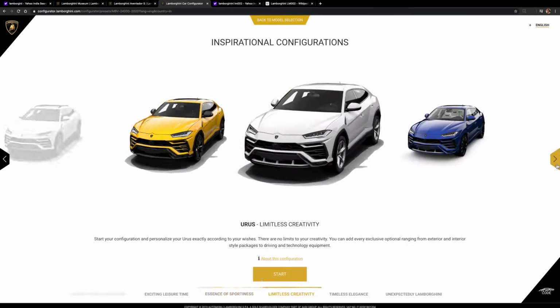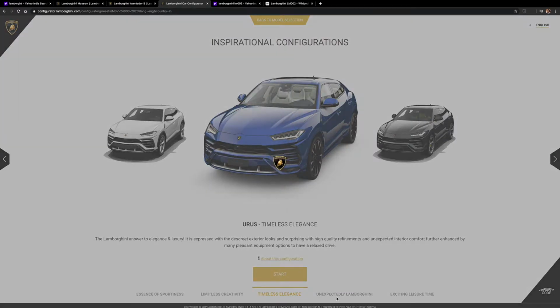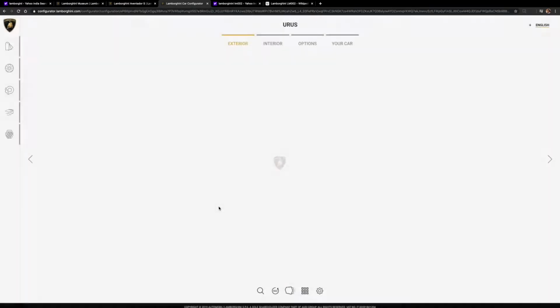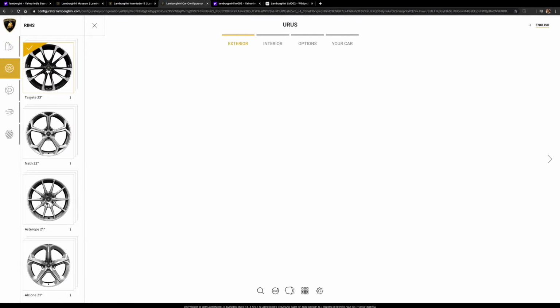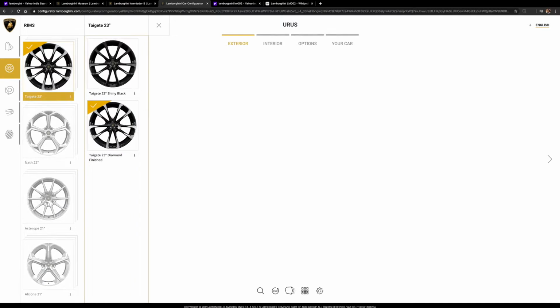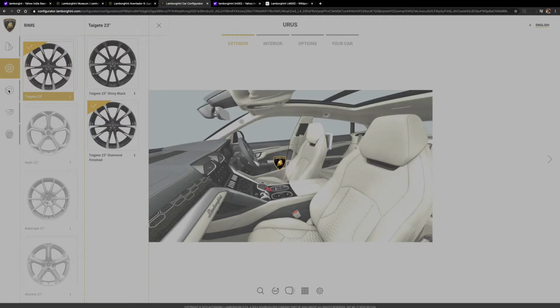I think I'm gonna go with blue, just to make it exciting. Paint, already chosen. Rims, yep, 23 inch wheels. There's 22, 21, but I'm gonna go with the 23 inch wheel, shiny black, diamond finished. I like it. Also guys, this is your personal taste on how you want it, you can basically design it on your own. Ooh, that's some pretty nice white leather.